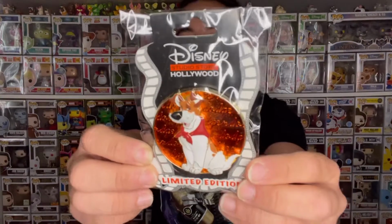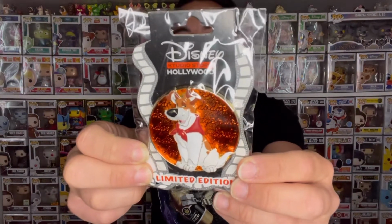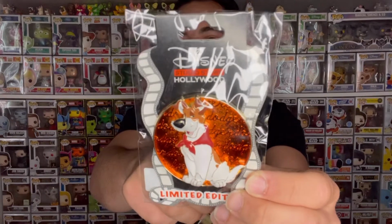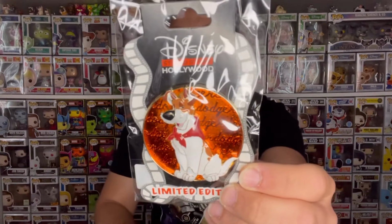Coming up next, we do have another pin that wasn't revealed with the initial release, but he's still a limited edition of 400 pieces. He's technically a surprise pin. So here we have Dodger from Oliver & Company. I think this one looks really great as well, but I hope they make Oliver to go with him in the future because Oliver is another really cute Disney character that belongs in this set.